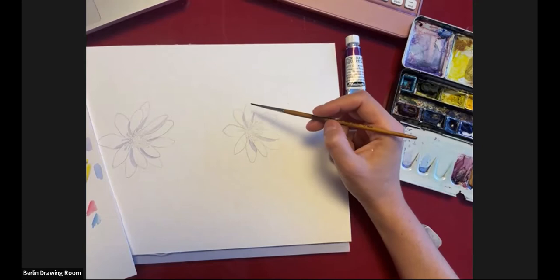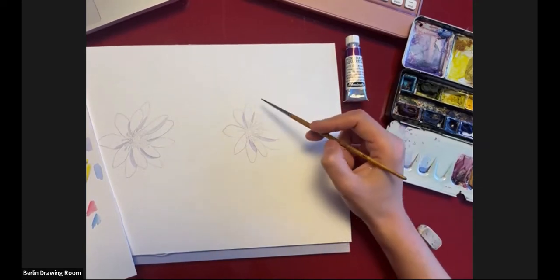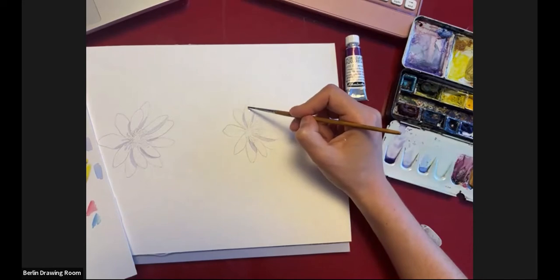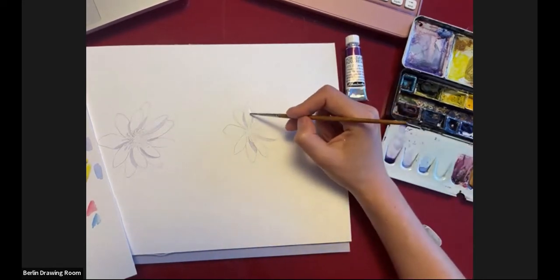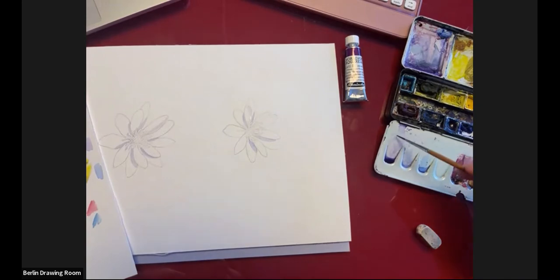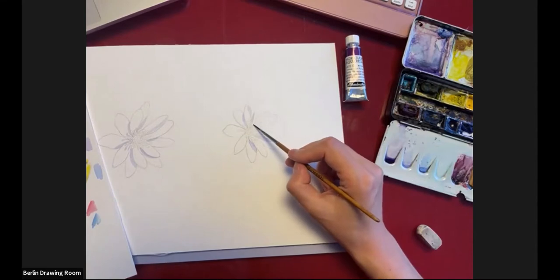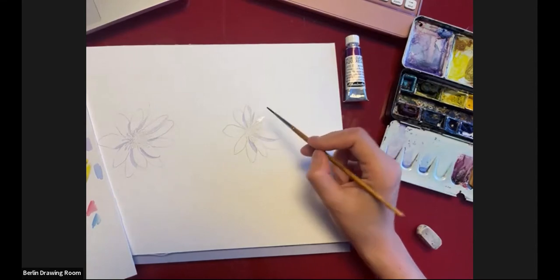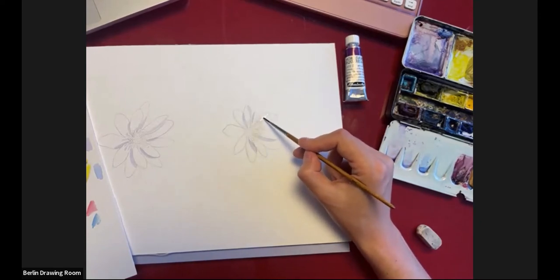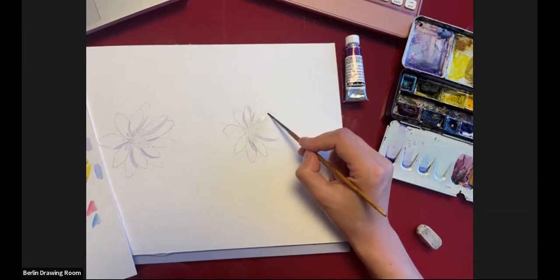I can use an even more diluted purple, like, you know. So I'm just controlling it by always adding more water. And I also need to control the amount of water that is on my brush. So when I'm painting something very small and detailed like this, I really don't want to have too wet of a brush. I'm using a number two brush, by the way, so kind of a medium-sized brush in terms of botanical watercolor.